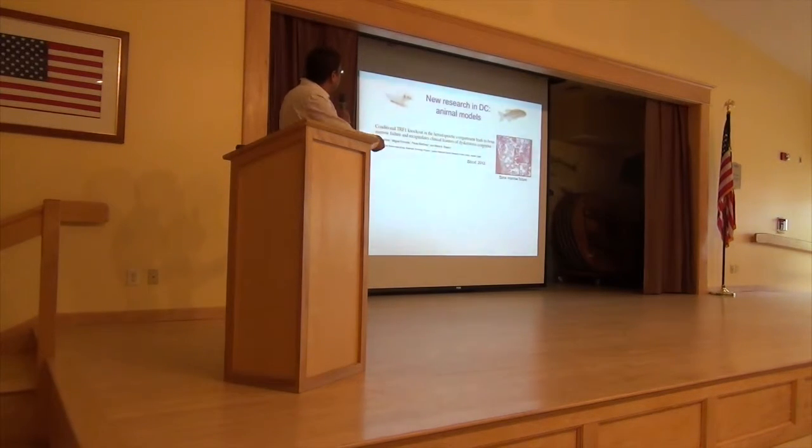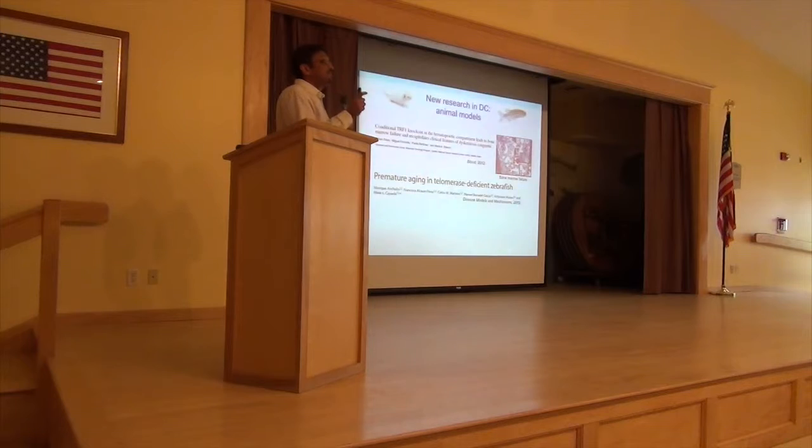The other thing I have up here is that there's been a lot of development of the fish as a model. This is a zebrafish, and it happens to have telomeres that are much more around the same length as humans. So there have been a few studies now trying to take telomere gene mutations and put them in the zebrafish. This is one of the papers that was published just last year, of seeing some phenotypes, meaning some disease manifestations, in a fish model of telomerase mutation.